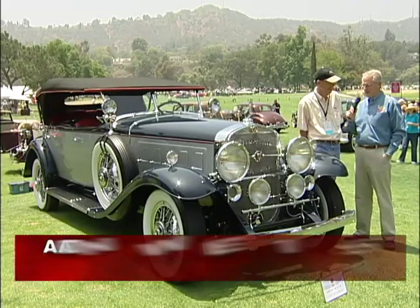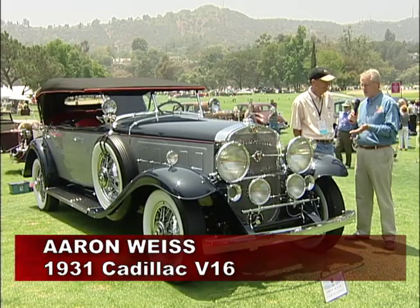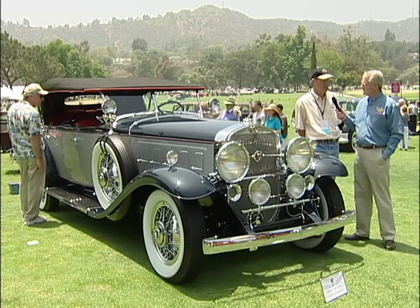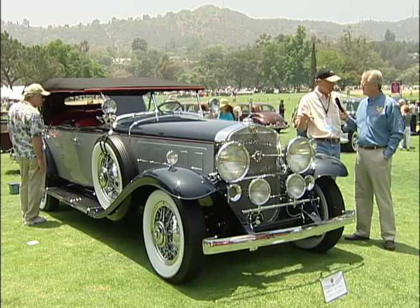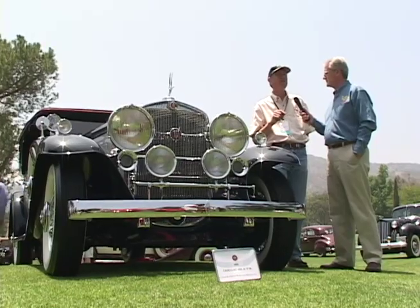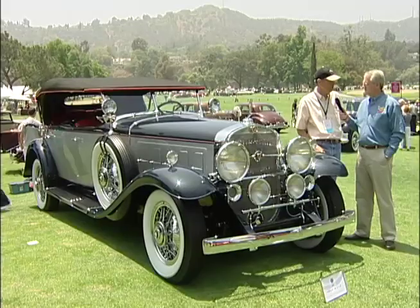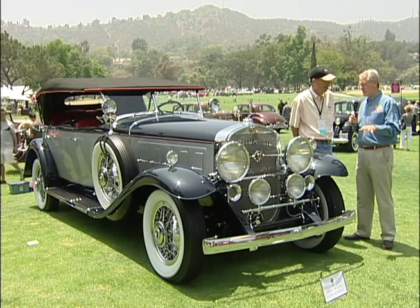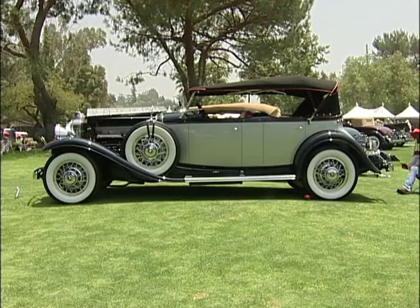Well, Aaron, now you're going to share with us about your 1931 Cadillac. Yes, this is 1930-31, the same body style. Sport Phaeton. They made 85 of these over the two-year period, and this is one of 18 that they believe are still left.